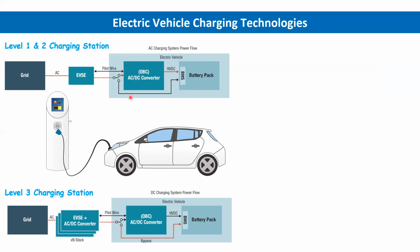And as you can see, electric vehicle supply equipment, or let's call it charging stations, provides DC directly to the battery pack, bypassing the OBC. And here the electric vehicle supply equipment is arranged in stacks to provide high current, since a single stack will not be able to provide high current due to power usage limitation. The advantage of this type of charger is its fast charging time, while the disadvantage is it has complex engineering and, of course, the cost.